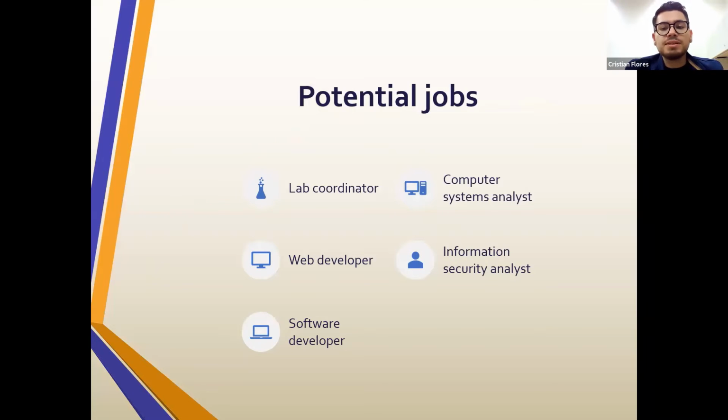So what are some potential jobs you can have with a graduate degree in the field of ECS? You have the opportunity to be a lab coordinator, a computer systems analyst, web developer, information security analyst, and software developer. With some of these jobs, it's not so much that you can't do this with a bachelor's degree, but it significantly increases your opportunities for leadership and income. So it's not so much the entry-level aspect, but more so the increase in income and leadership.